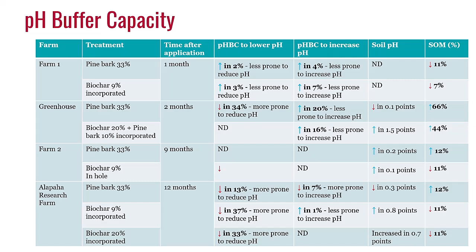So our results, the first thing that we want to see is the pH buffer capacity. As I told you before, the pH buffer capacity is the capacity of the soil to maintain the same pH. And we divided this capacity between whether the soil is less prone to reduce the pH or less prone to increase the pH. As you see in the table, it depends on the time of the application of the soil amendment. It changes with the texture of the soil, it changes with the farm, and it changes with the time of application.